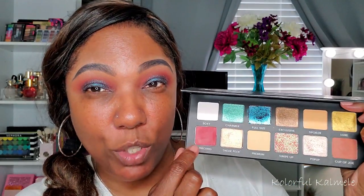I'm just being lazy. Okay, now I'm gonna go back into unboxing the really pretty red that I put in my crease and just tap a little bit more of that on the outer corner since I don't really have anything in here to deepen it up.